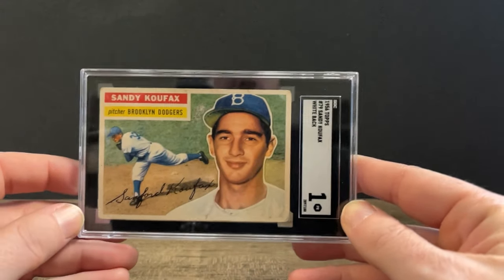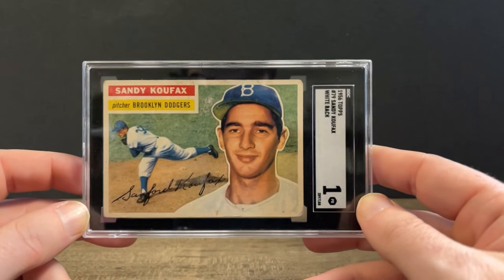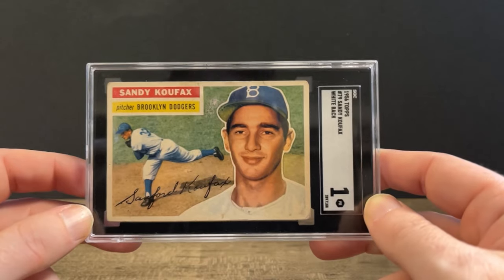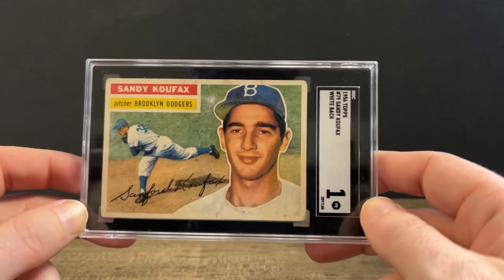Number 24 is the 1956 Sandy Koufax. Fantastic pitcher for the Dodgers. Love the 56 series. This is not the last one that will show up in the top 25.